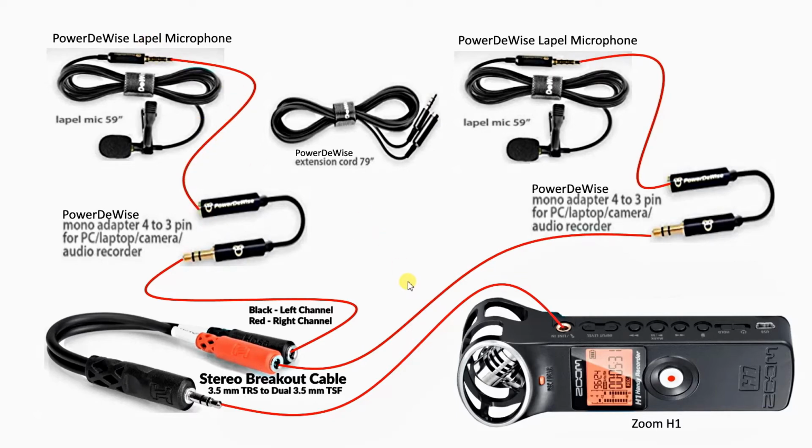The lapel microphone plugged into the black colored jack of the stereo breakout cable will be recorded to the left channel, which is the left track on the audio file, and the lapel microphone plugged into the red colored jack of the stereo breakout cable will be recorded to the right channel, which is the right track of the audio file. You can keep the audio tracks as recorded, with the audio recorded on the left channel being heard predominantly out of the left speaker, and the audio recorded on the right channel being heard predominantly out of the right channel. Or, after editing the left and right audio tracks, you can merge both the left and right audio tracks into one mono audio track.